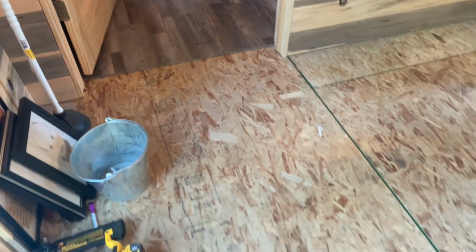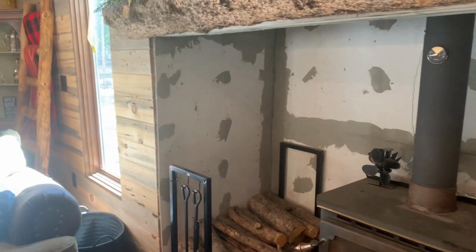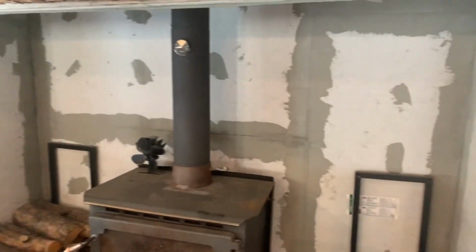So we have to pick a different flooring, which is super rude, but we have a flooring picked out. I'm actually pretty excited about it. So we just need the money now to be able to go get it. We have to finish the inside of the fireplace. We picked out some really pretty red brick that we're gonna put on the inside of the fireplace, and we're gonna put black slate underneath the wood stove on the floor. That's gonna be really, really cool.